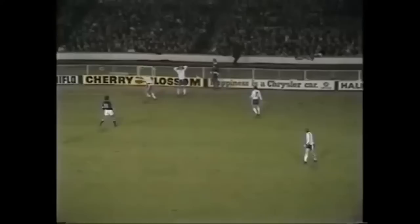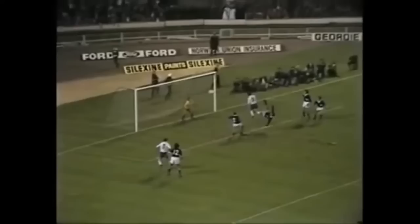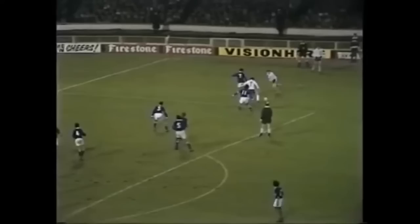Thomas, one of the best crossers of a ball in the first division. Ball for England. Thomas's first touch of the match produced it. David Thomas. Ball to Thomas. McDonald, number 5. And McDonald becomes the first man since the war to score 5 in a match for England.